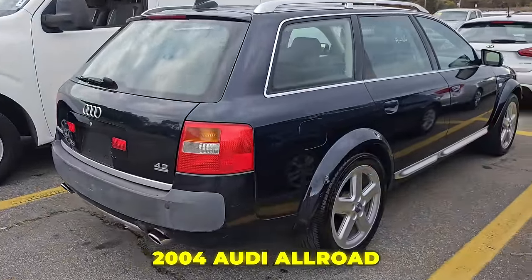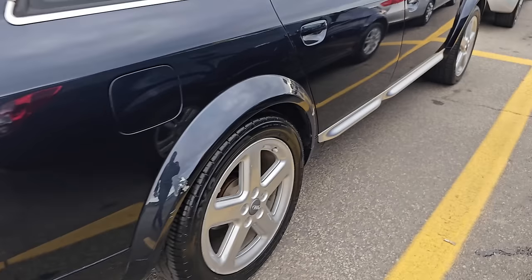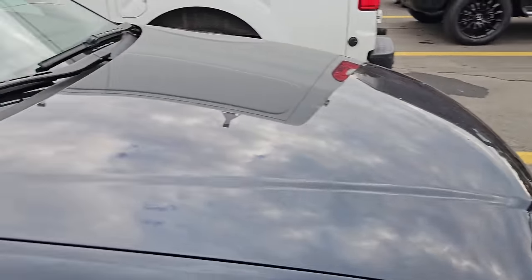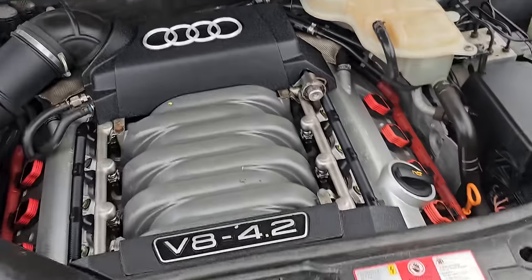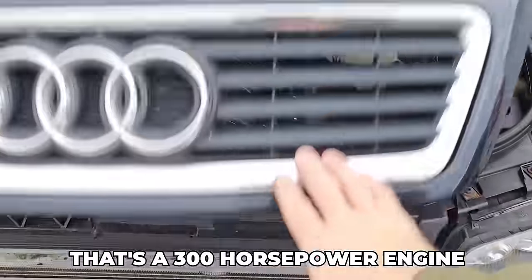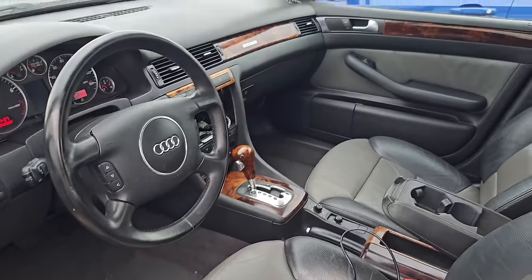This is a 2004 Audi Allroad with a 4.2 liter V8 Quattro all-wheel drive. These Allroads are amazing. Wide body, nice wheels, adjustable suspension, and this car has 99,000 miles, and it's a one owner. Check this out right here. Look at how squeezed in that engine is. That's a 300 horsepower engine in kind of a fun family car. It comes with two-tone leather, window visors, window shades, and a spare in the back. It's missing the radio though. AC's cold, and the suspension holds up.